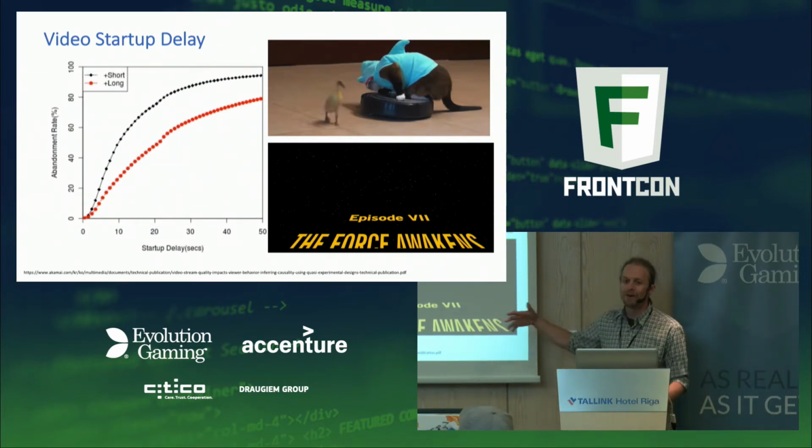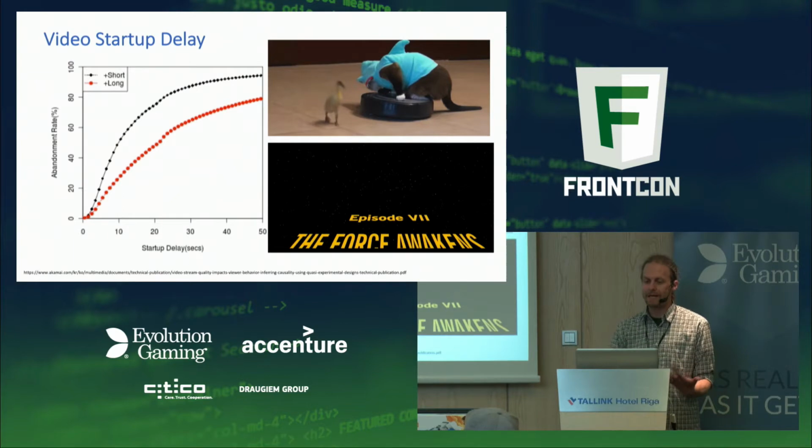But if it's a movie or a TV show and you know you're going to spend 15, 20 minutes, you're more than willing to wait a little bit longer. So people will wait longer. That's the red line there. So what can we do to reduce this delay time?